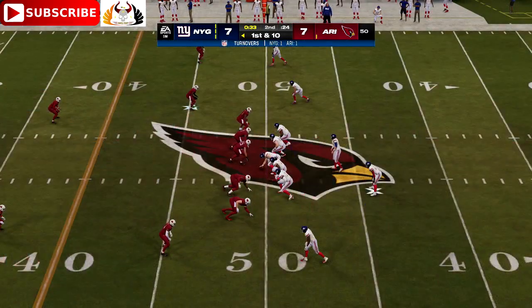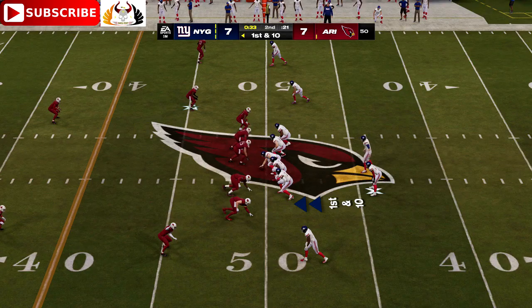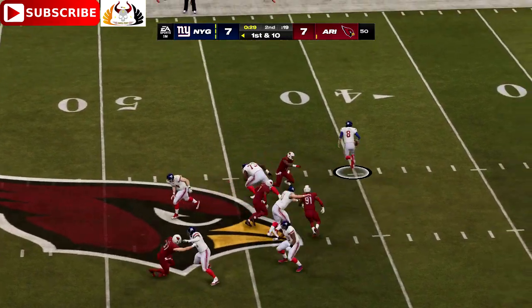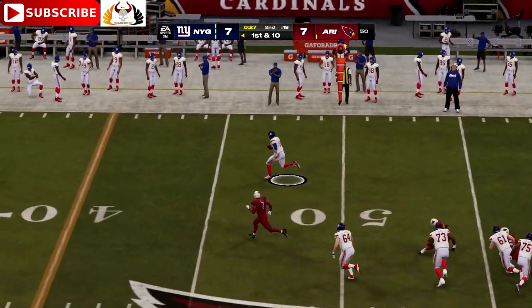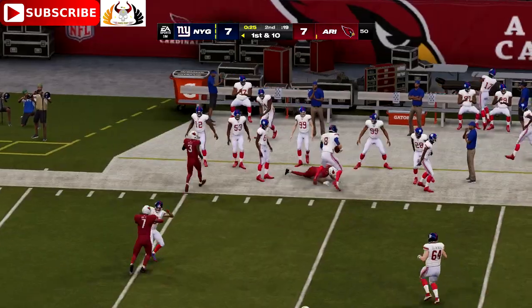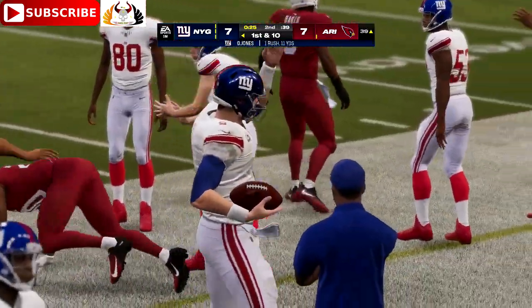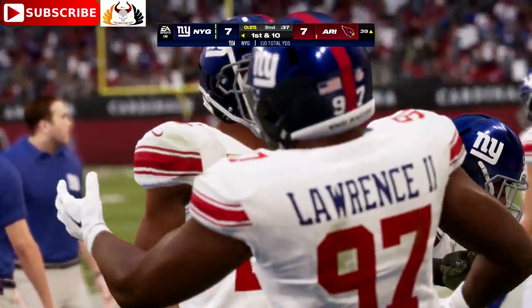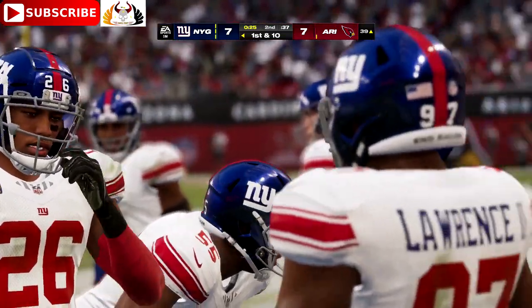Good starting field position for them as they come up 1st and 10 right at the 50-yard line. Following the fumble recovery, Jones eluding the pressure, right. Yeah, he's going to be out of bounds, but not before he takes it inside the 40. Nothing open downfield. He keeps it himself for 11 and a first down.